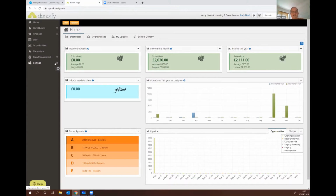So as with any integration, the first place, as you've probably guessed, is to go to the settings menu in Donorfy. And you'll notice that this is a dummy account. This is my dummy account. So you won't be seeing any data that actually relates to anyone. There's not much data in here because we've tried to keep it as clean as possible.